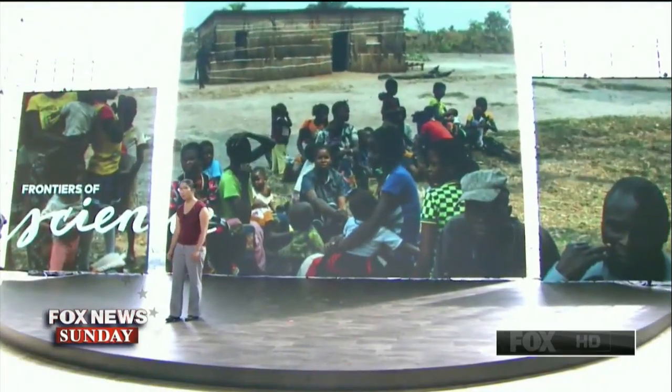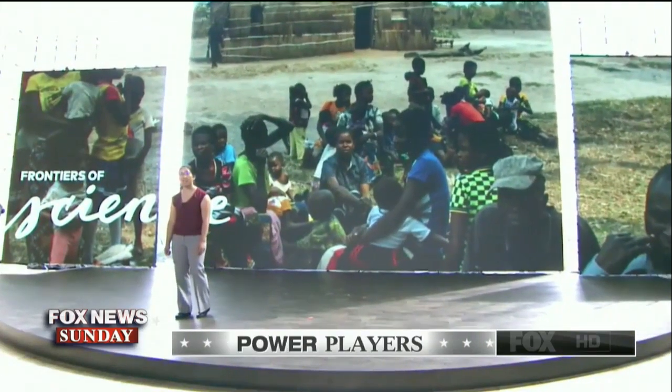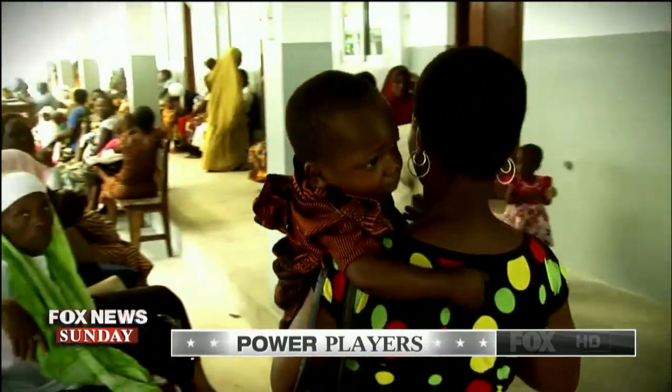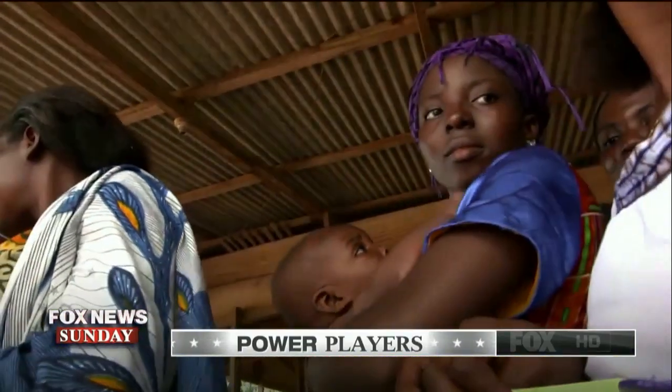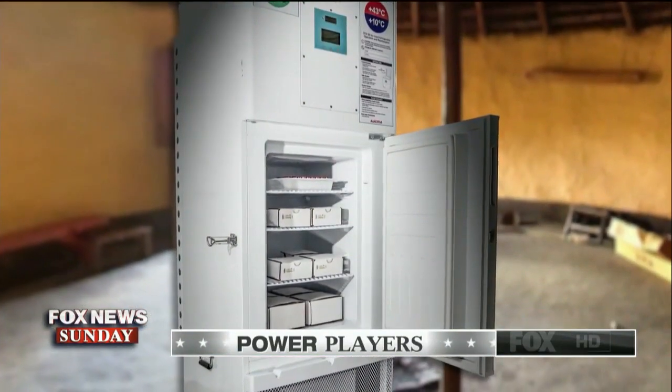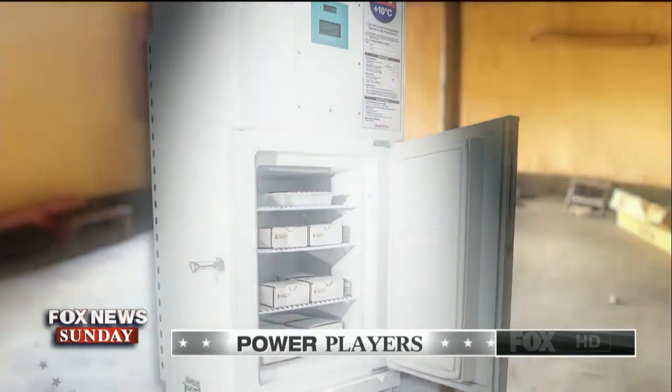I've met mothers who carry their children several kilometers to get their vaccines, but all too often they find out when they get there, the refrigerator is broken, the vaccines are spoiled, and they've just wasted their time. These are problems that my group wanted to address, and we did that by building a better refrigerator. We call it the MetaFridge, and here it is.